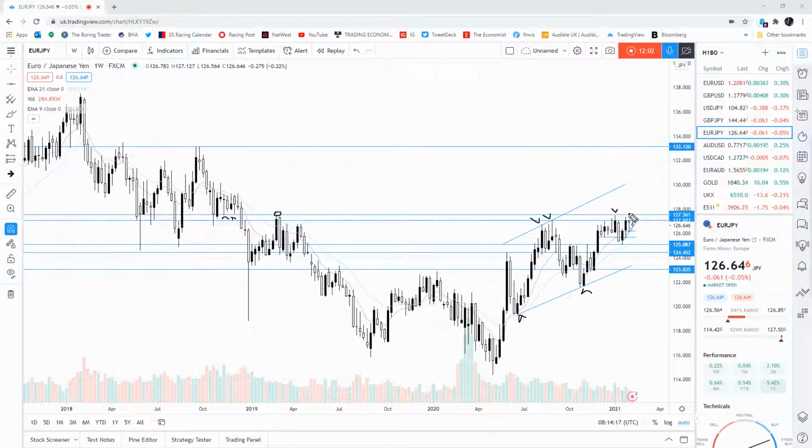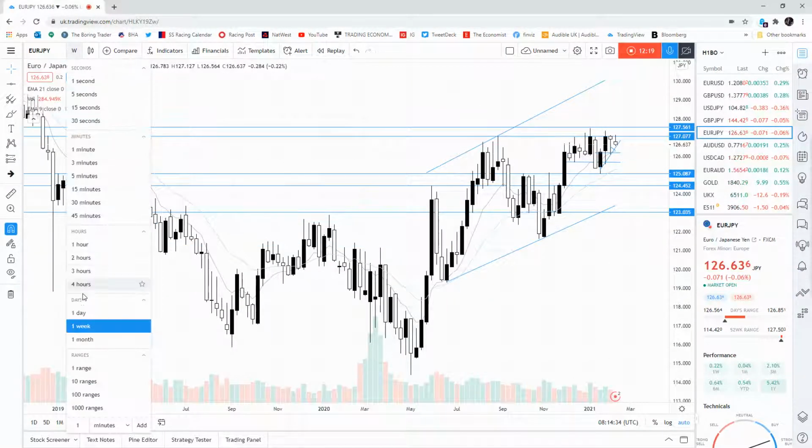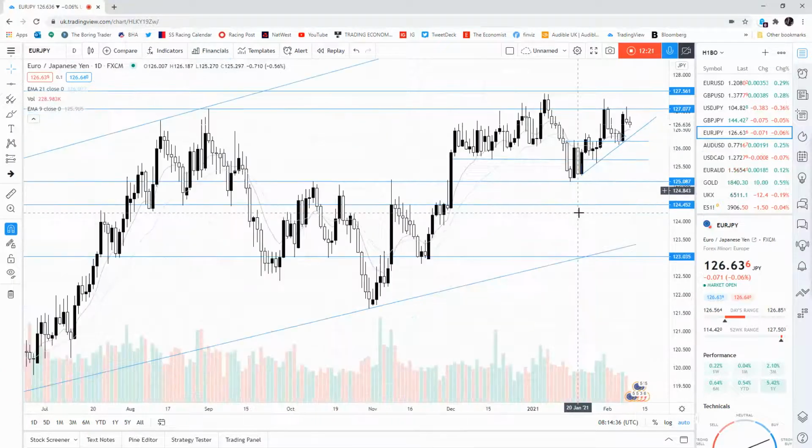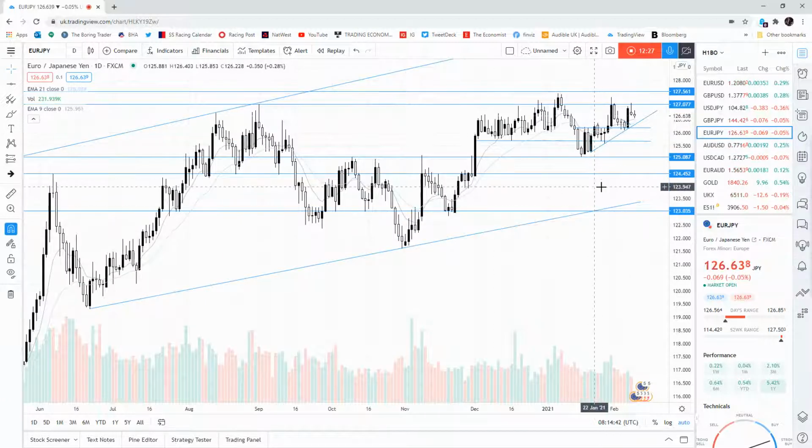So until we get above this 127.56 or 127.60 area, I'm a little bit neutral on this pair, as it's just not moving as much as the others. When it's like that, you can just look elsewhere. This is what GBPJPY has taught me to do anyway. It's difficult, but on the daily, you can see it's clearly not moving as much as the other pairs that I've already talked about this morning.